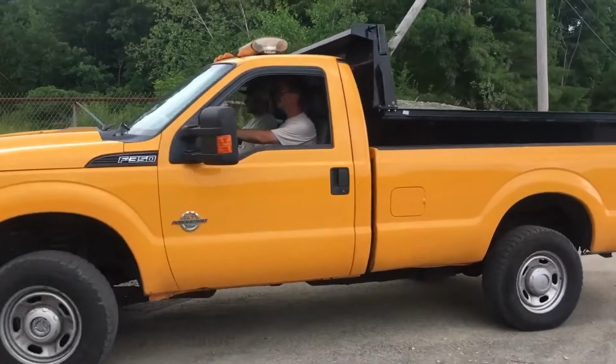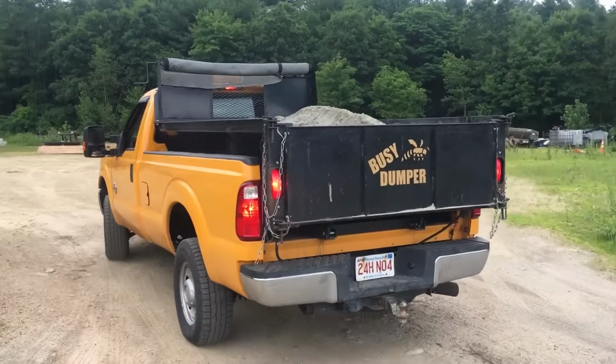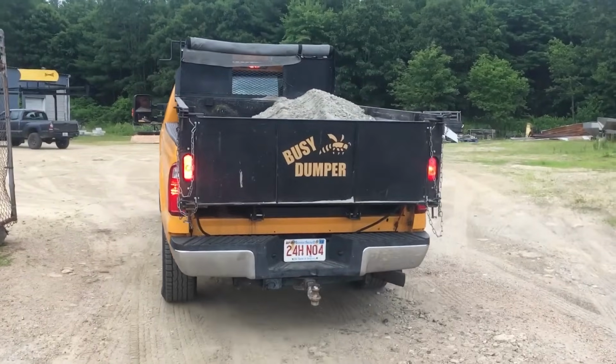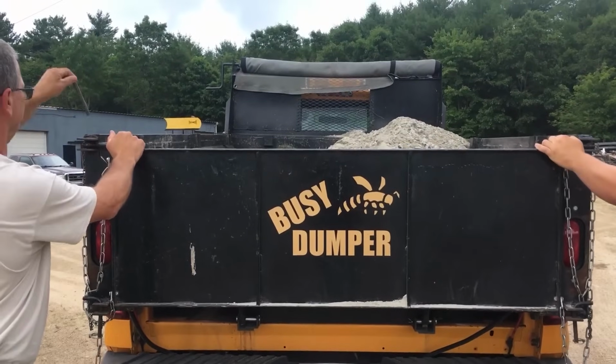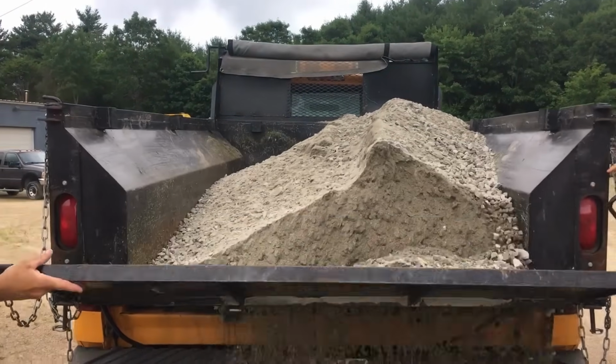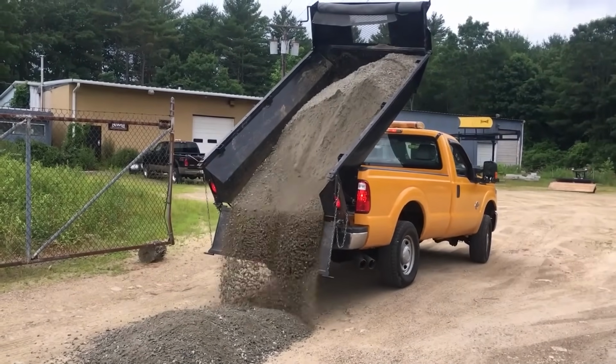Rated for a total load of 6,000 pounds, the standard 9-foot model holds 2.8 cubic yards of material, expandable to 6.8 cubic yards with 3-foot stake sides. The 9-foot insert weighs over 1,000 pounds, while the 7 and 7.5-foot versions come in at around 800 pounds.